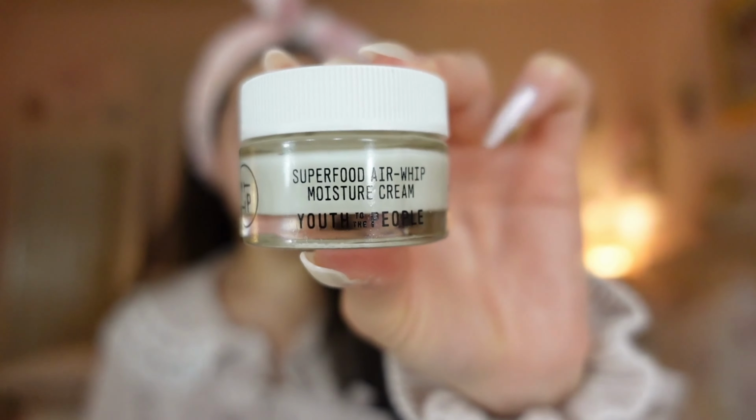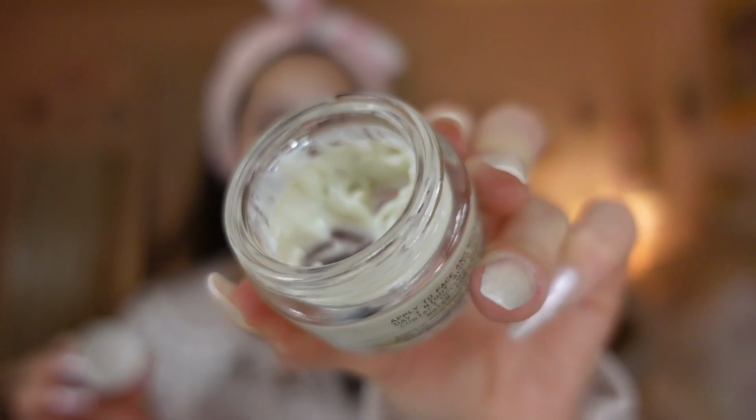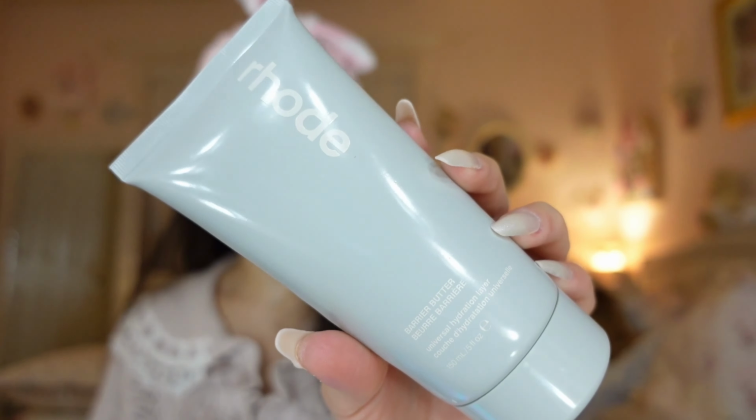Then the moisturizer that I'm using right now is the Youth to the People Superfood Air Whip Moisturizer. This one is really good too. I love this. It's very hydrating and I'm probably going to end up buying the bigger version of this because I'm really liking it. But when I don't use that one, I do use my Rhode Barrier Buttercream. This stuff is really good for people with dry skin. Both are amazing options for extremely dry skin.